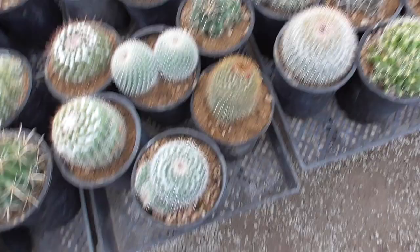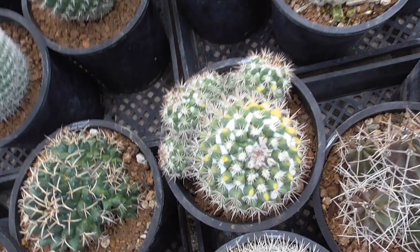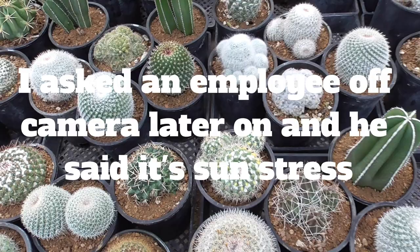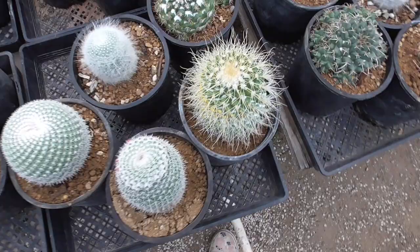These are so fun to look through. That looks like variegation, probably. Maybe, that's pretty. It doesn't look damaged. It doesn't look like sun stress. Look at that.